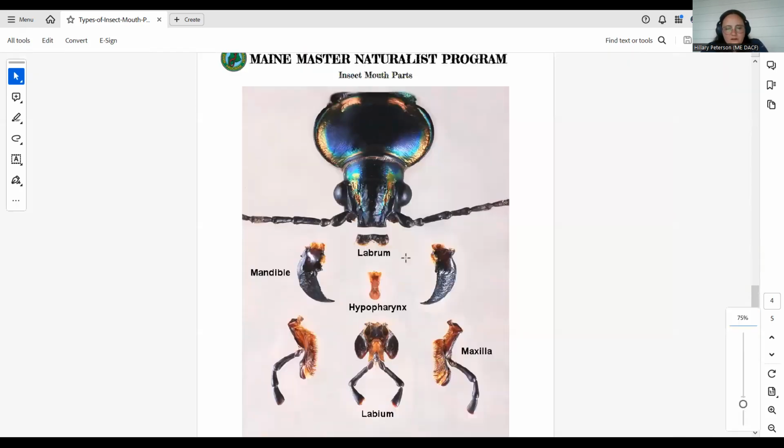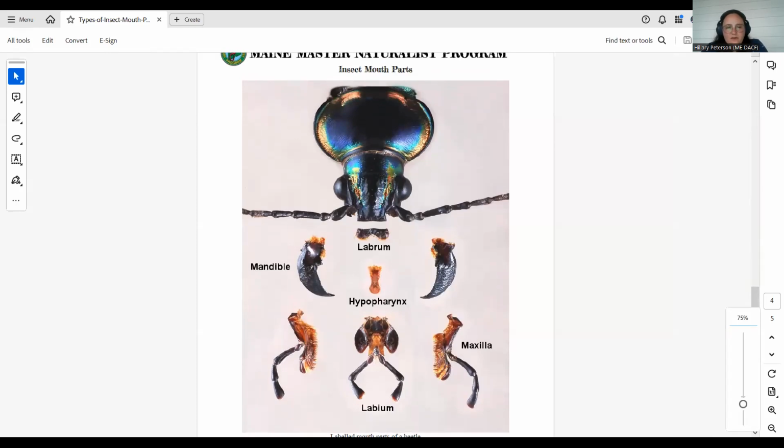Here's a beetle that's been dissected out to show the different mouth parts. So again, here's the head of the beetle with eyes and antenna. The labrum, which is, I guess, kind of like the lip, would be a way of describing it. Mandibles are sharp and piercing and chewing. The hypopharynx is sort of within, it has to get pulled out, kind of like a tongue, I guess. And then again, those palps, the labium and the maxilla, which you can think of as mini legs that kind of grab things and move them up.